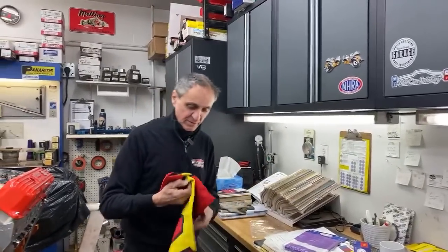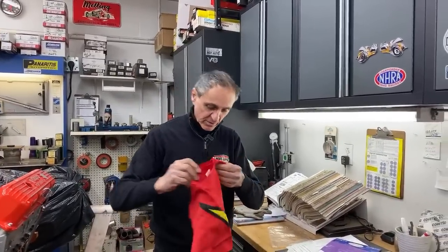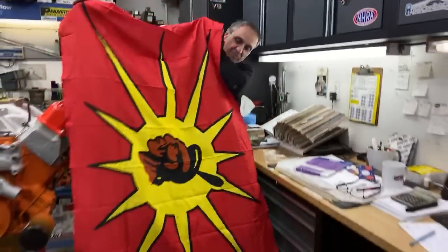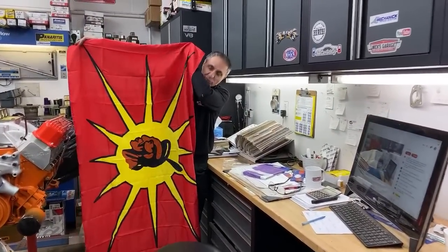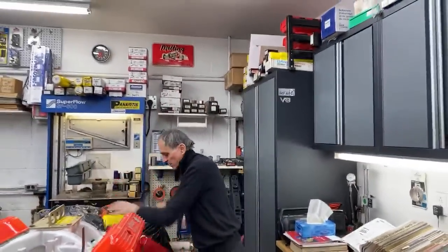This is the flag of Oka, which I believe is the Mohawk flag. You see? Here it is. Cool. There's the flag of Oka, or Mohawk. Fantastic. And of course, the warrior right on the flag.